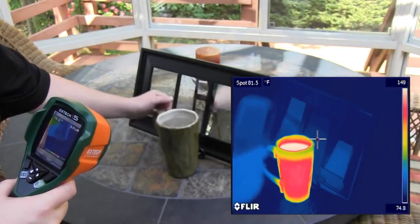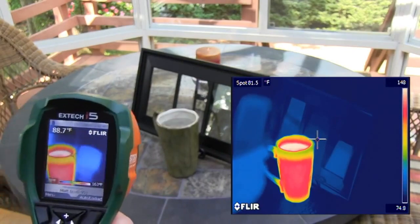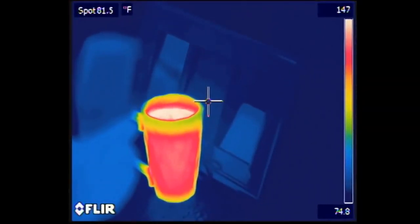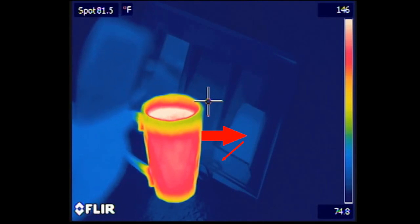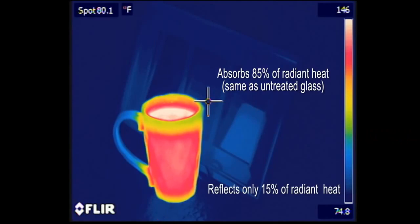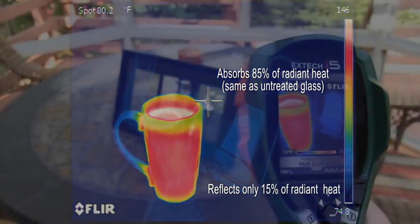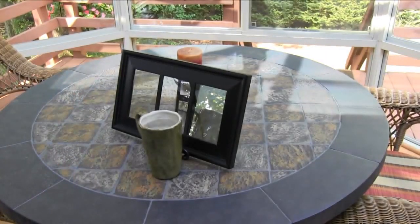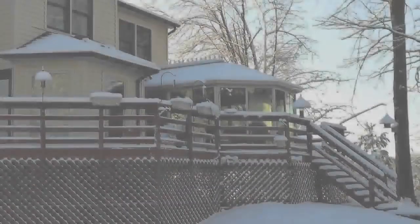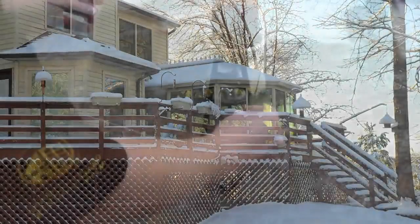While this film is excellent for rejecting solar heat energy, 79% on single-pane glass, blocking ultraviolet light, and reflecting visible light, it does almost nothing to reflect the heat energy radiating from room temperature objects. It absorbs most of the longer wave, far infrared, thermal energy and re-radiates it to the out of doors, just as untreated glass does. Enerlogic films reduce winter heat loss through standard single-pane glass by 41 to 42%.